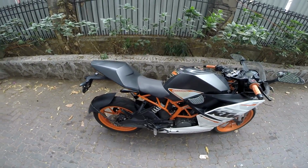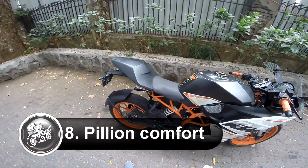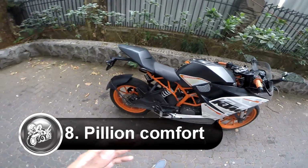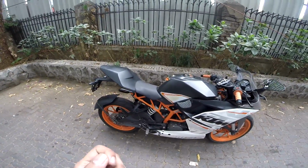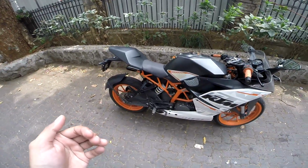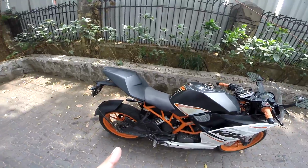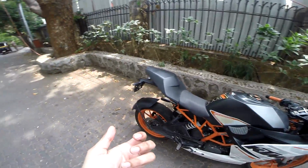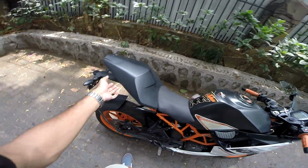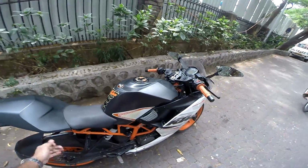Okay, next up is point number 8, which is pillion comfort. Now, coming from a Yamaha R15, which probably has the hardest pillion seat out there, I think the number of complaints I got about the comfort levels for the pillion was relatively less on the RC390. Another added bonus in comparison to the R15 is that it actually has something which you can hold on to here below the seat and over here as well if required.